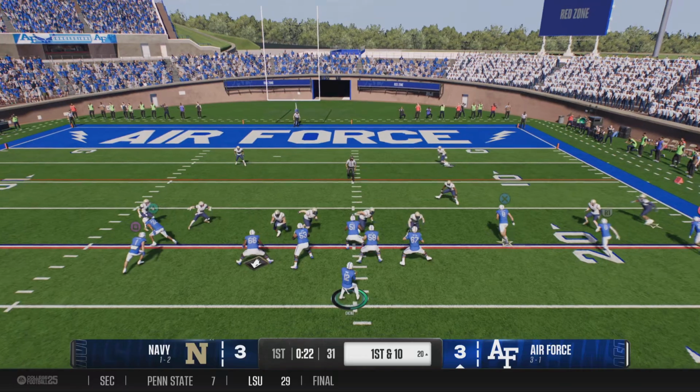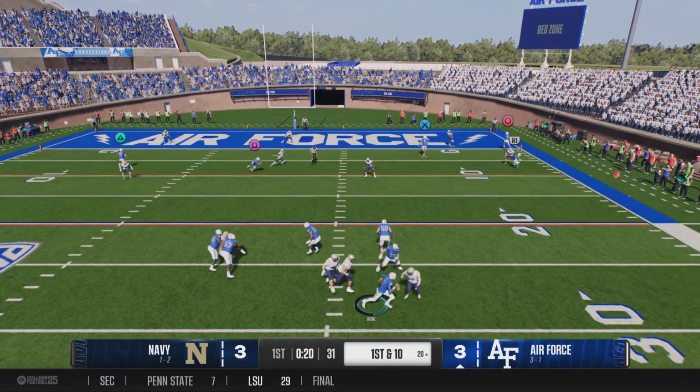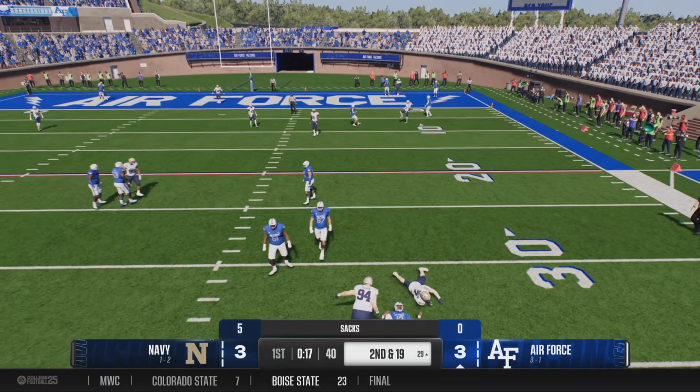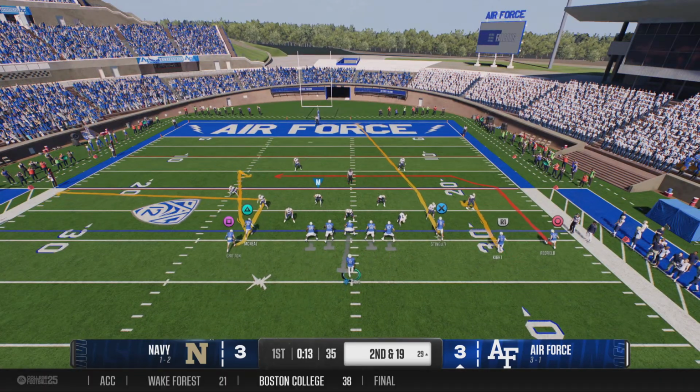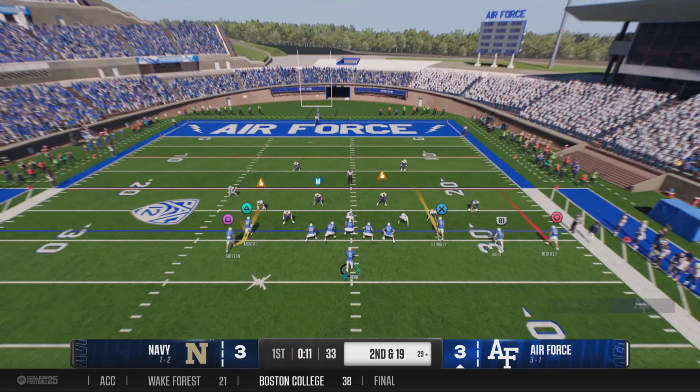These guys aren't human anymore. I mean, they got to survey the field, throw the football. Rush coming in hot, and they got him at the 29. As they get set to snap it, just about to reach the end of the quarter.